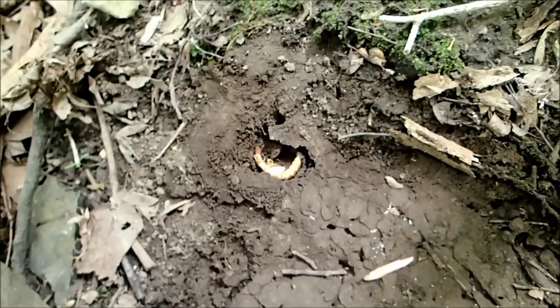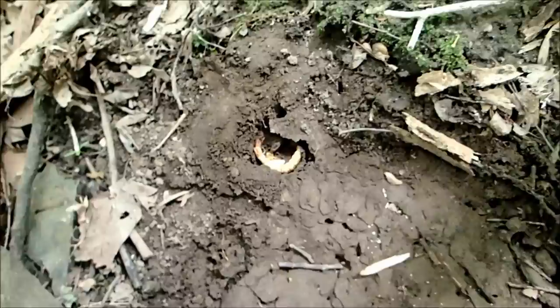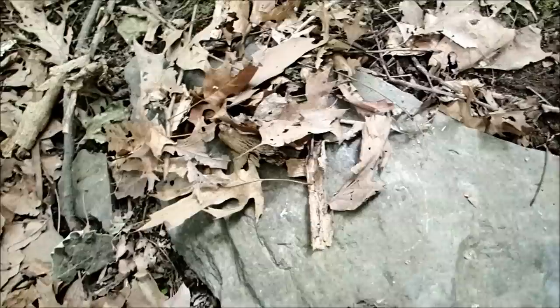Hope I didn't hurt him. All right, little buddy. We'll see you around. There you go. Put some leaves over here. So, all right. I got to find some different rocks.